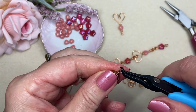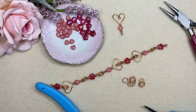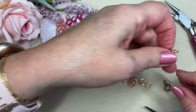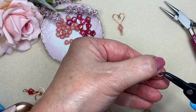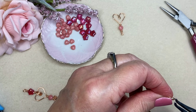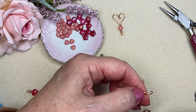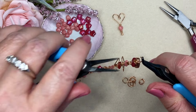Nice and neat. Okay, so there's that little connector, and that is going to go on one end, it doesn't matter which end, with a double jump ring connector, just the way that I have done on the rest of the bracelet. So just like that, feed that on.